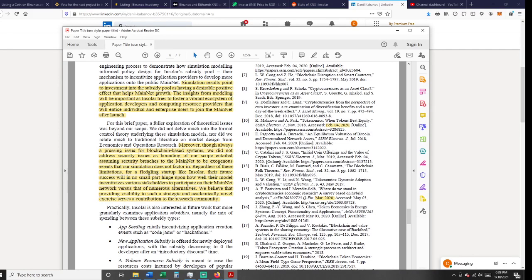Moreover, though always a pressing issue for blockchain-based systems, we did not address security issues as bounding of our scope entailed assuming security breaches to the mainnet to be, and I'm not even going to try that one, events that our simulation does not factor in.